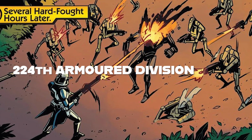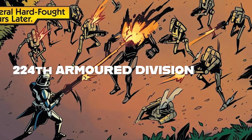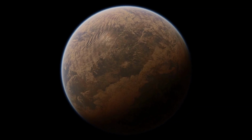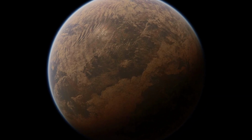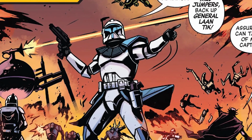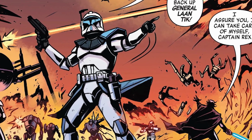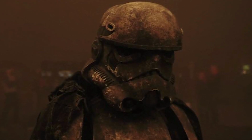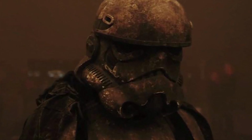Next is the 224th Armoured Division, better known as the Mud Jumpers. On Minban, they promised the natives freedom once the Separatist invasion had been repelled. The 501st Legion also briefly took part in the conflict, and the 224th succeeded. Following the formation of the Galactic Empire, the 224th returned to Minban to conquer the Minbanese and guarantee Imperial energy mining continued. At this point, they were better known as Imperial Mud Troopers.